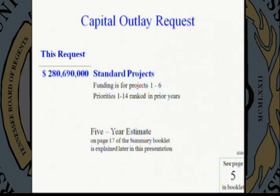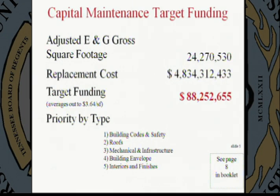Our recommendation for capital outlay request for 2012-2013 then is $280,690,000. Capital outlay funding is important to the quality of our facilities, and over the past 5 years, we've received an average of $40,856,000 each year. Even though we didn't receive any capital outlay this past legislative session, we're appreciative of the funding that we received over the past 5 years. It's also important to note that we need to maintain our existing facilities. Over the past 5 years, we've received an average funding for capital maintenance of approximately $22.1 million each year. That equates to less than $1 per square foot for maintenance, and we're appreciative of this funding, and we must continue to make sufficient funding for capital maintenance a priority for our system.